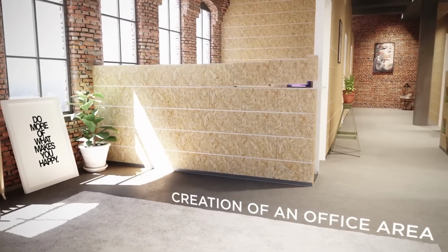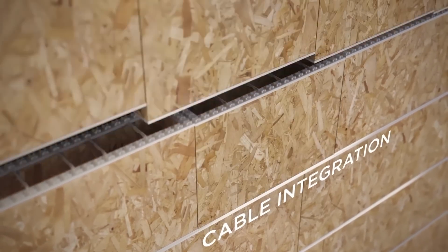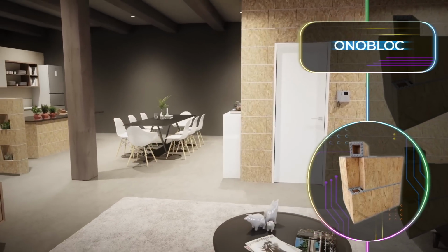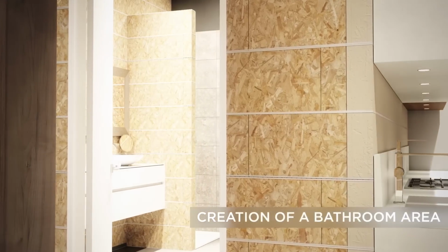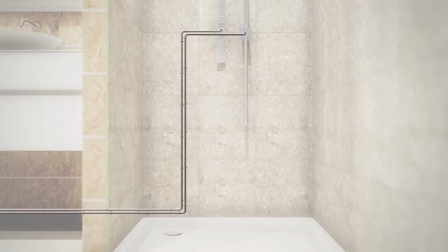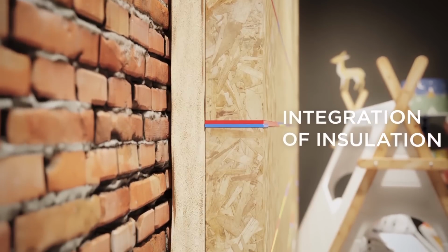The blocks can also be customized to match your decor, whether that means painting or covering them with drywall for a polished finish. This makes OnoBlocs particularly handy in spaces like bathrooms, where OSB often requires extra protection and aesthetics. Designed for indoor use only, OnoBloc is a simple yet innovative solution for anyone looking to renovate or personalize their space without compromising on functionality or style.